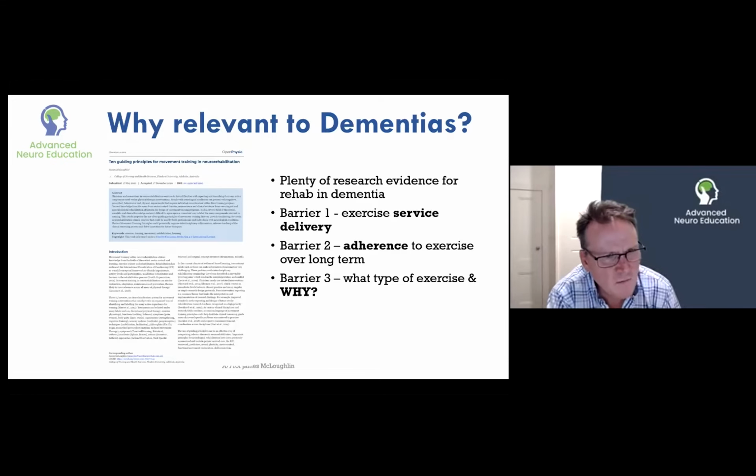And then if you understand why you're doing it, you're more likely to create your own exercises, more likely to develop and progress it on your own, or you know when to seek help to design new adaptations and progressions. And that's what all these 10 movement training principles are about.